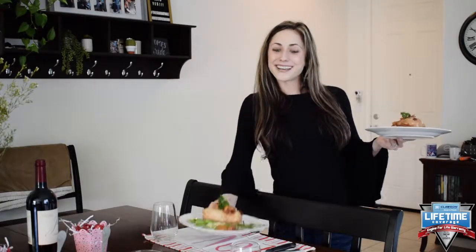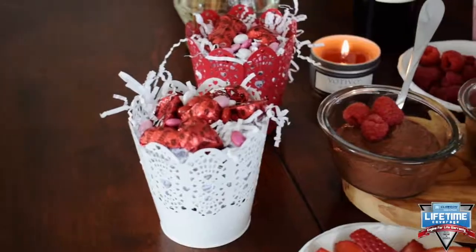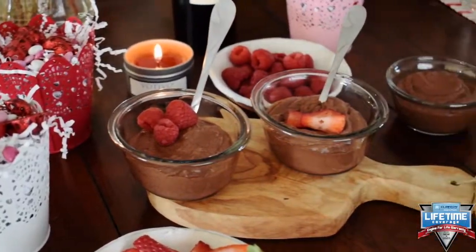So here is the Valentine's Day table I have set for our dinner. When I'm setting my Valentine's Day table, a few things I like to include are festive placemats, flowers for a centerpiece, you can light a candle, and of course, since it's a romantic holiday, you can include a bottle of wine. And of course, no holiday meal would be complete without a dessert.